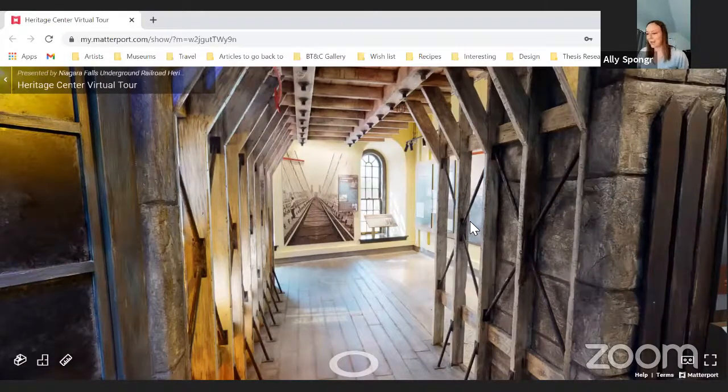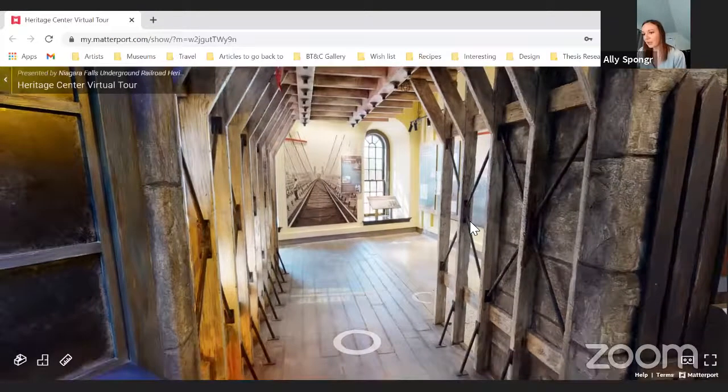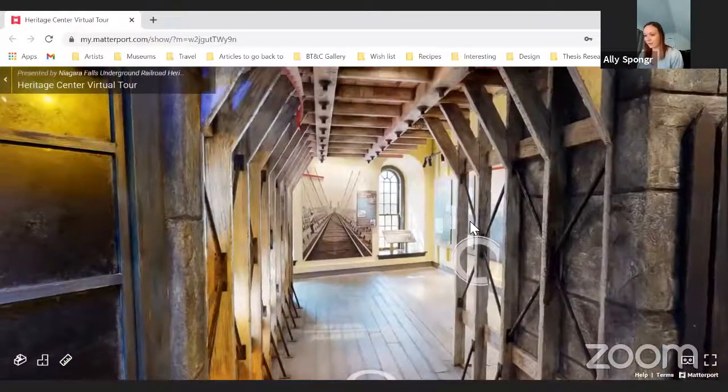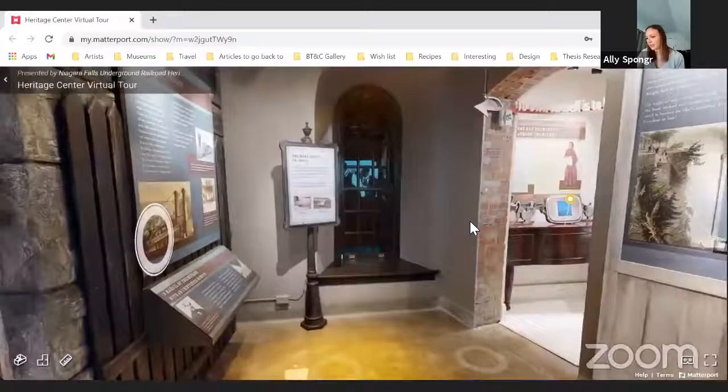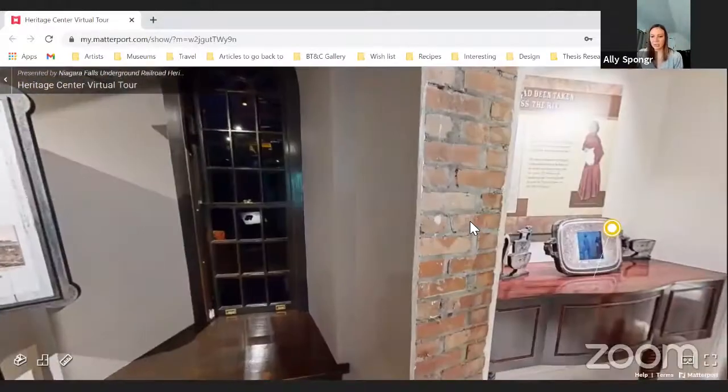I try to imagine it as much as I can, and I could feel that in my body, just thinking about what that might have been like for so many freedom seekers. Another crossing point, as I've mentioned already a little bit, was the suspension bridge. I'm going to back up a little bit so you can see it in the gallery. I'm just going to spin around.